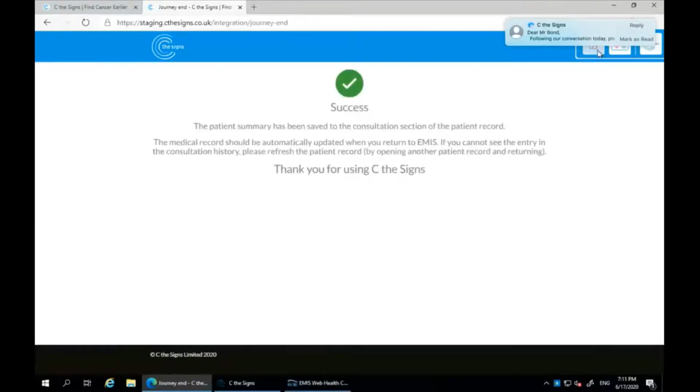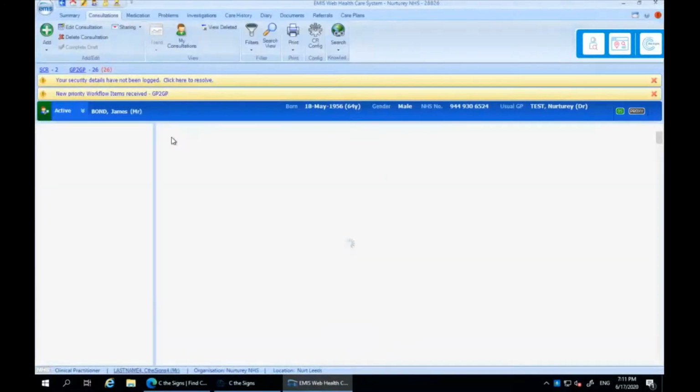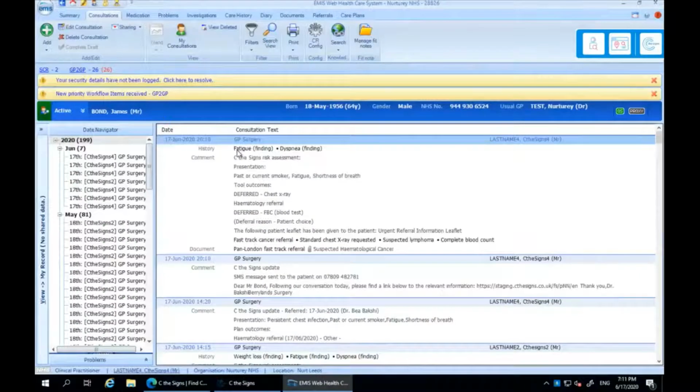And mark as read. Perfect. And I'm just going to show you here, if I take you quickly to the patient's notes. And this is the same within your System 1 systems. When you go to it, you'll see that the clinical symptoms have been coded, the actions have been coded, everything else has been input, and the 2-week wait referral is here. Whereas in your System 1 systems, it will be in letters for your 2-week wait referrals.